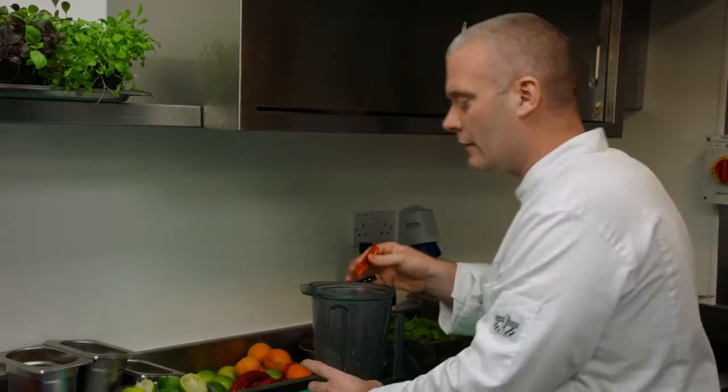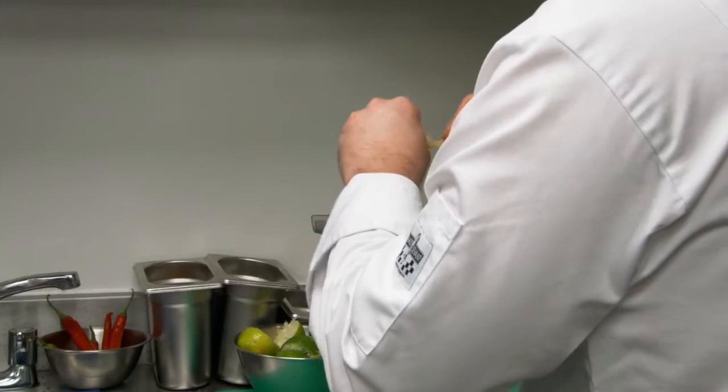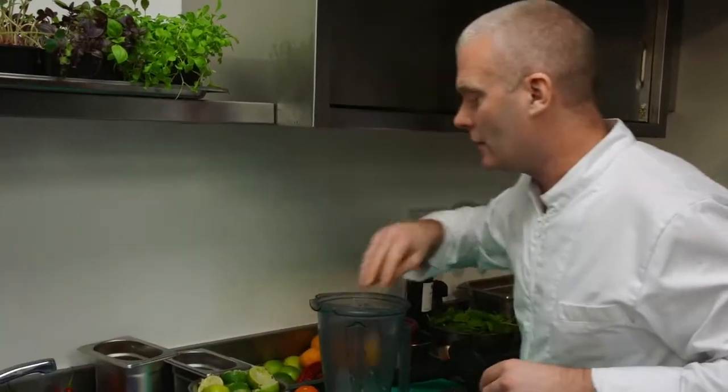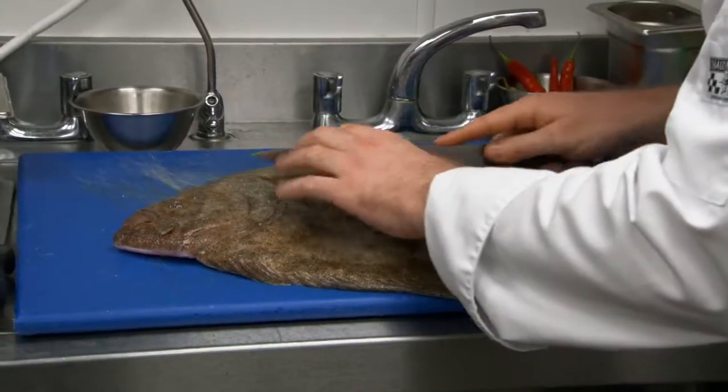So how much lime juice do you need? That's about a half litre. And then we put in some chili, a little bit of pickled ginger. Some of these clementines are cut already. And we just put five into it. We put a bit of red onion as well. So that's okay. And what we need to do now is get a piece of turbot.